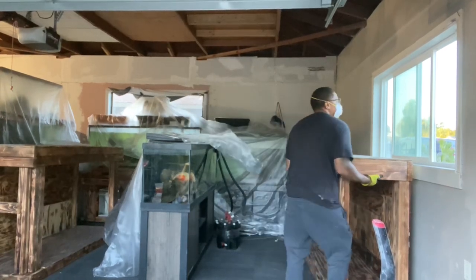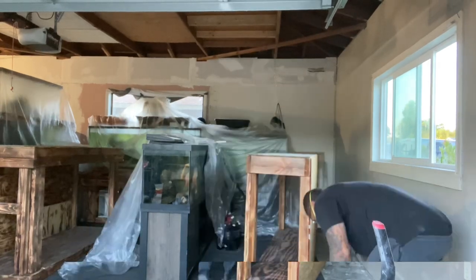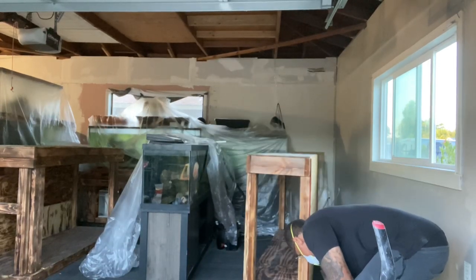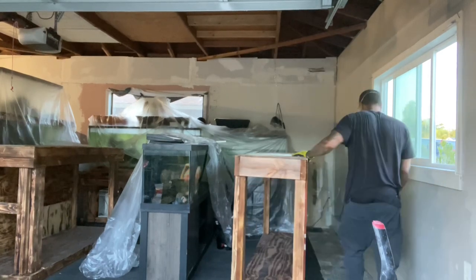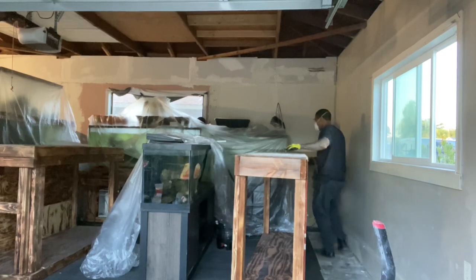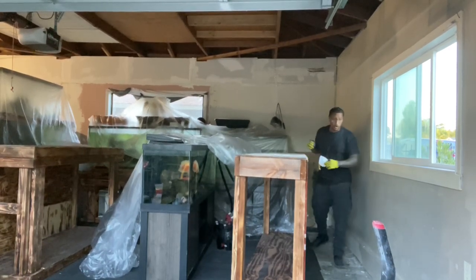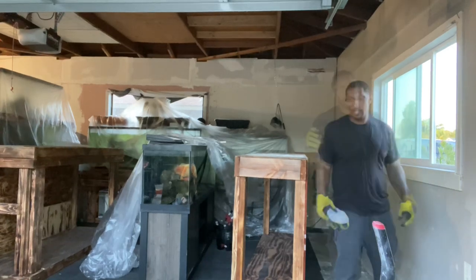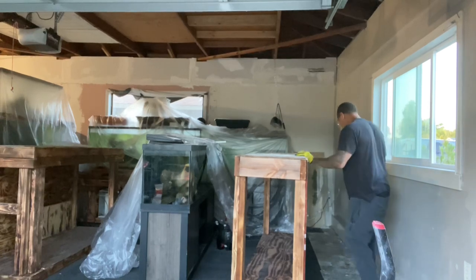Got my carpet cutter right there. I didn't think I was going to have to remove the carpet tiles. I would have did that already. Matter of fact, I didn't think there were going to be an issue. Otherwise, I wouldn't even have done them in the first place.